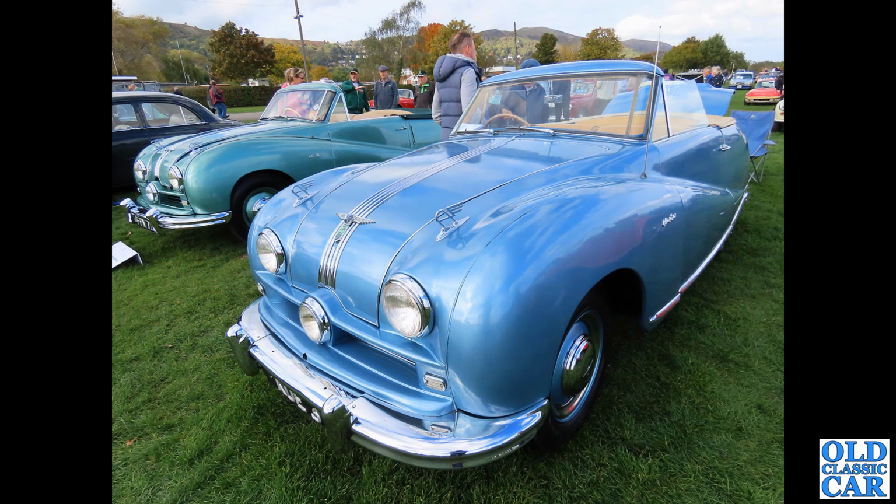And we are back down at Malvern here, and not one but two drop-head coupe versions of the Austin A90 Atlantic. What incredible looking cars these were. They were designed very much with the export US market in mind, but I don't think they really took to them in any great numbers.